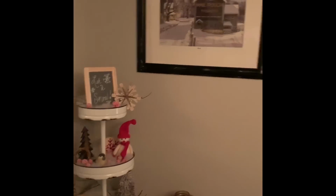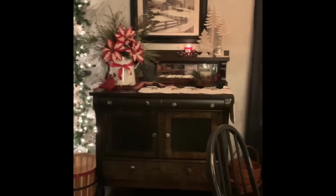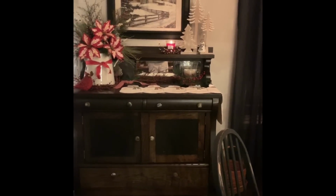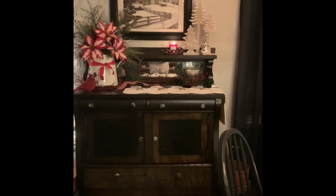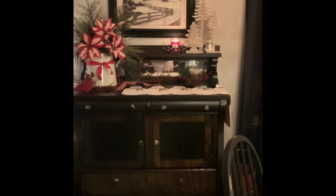And a snowy Mail Pouch barn. I love barns. I framed that, scuffed that frame up myself. This one, I bought the print off of eBay and had it framed at Hobby Lobby and just picked that up last week. Actually Wednesday, right before Thanksgiving. So that worked out perfectly.